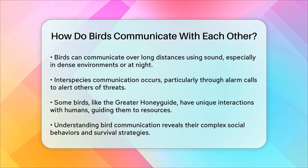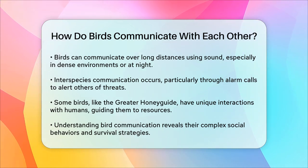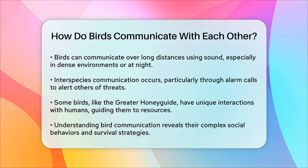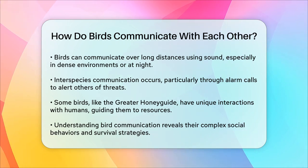Understanding how birds communicate helps us appreciate their complex social behaviors and how they survive in their environments. By studying these various forms of communication, we gain insights into the intricate lives of these fascinating creatures. So next time you hear a bird's call or see its elaborate display, remember the rich world of communication that's happening right before your eyes.